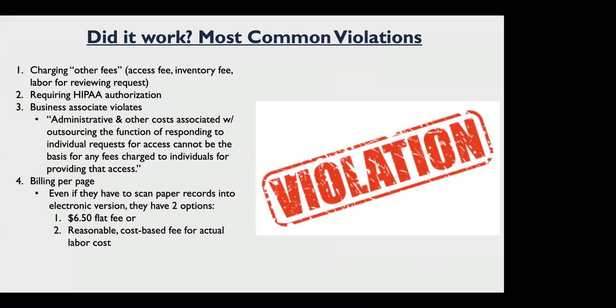Requiring a HIPAA authorization. In practical matters, I still ask for one because it allows us to do a lot of other things, but you don't actually have to send that along with the request.